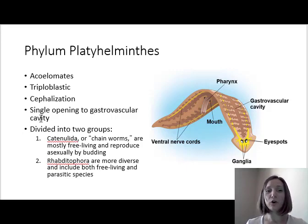They have a single opening to their gastrovascular cavity, very similar to what we saw in the cnidarians, the quote-unquote blind gut. Material is going to be brought into the flatworm through this structure that we call the pharynx, which they basically use to suck up food into their mouth and then into this really highly branched gastrovascular cavity through here. Okay.